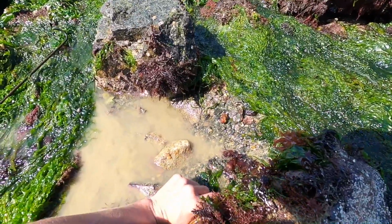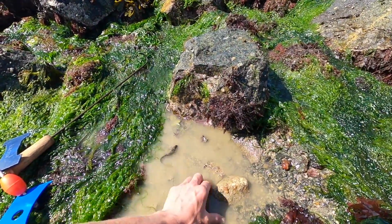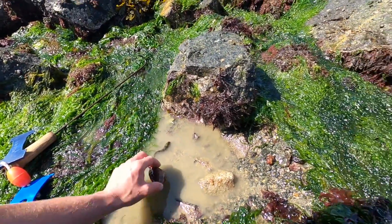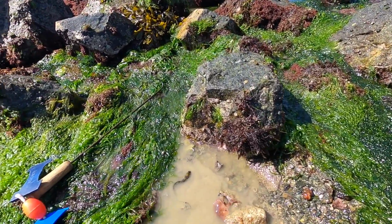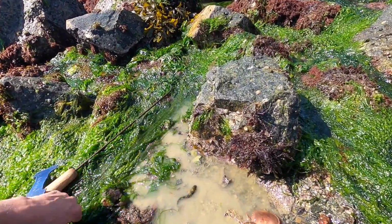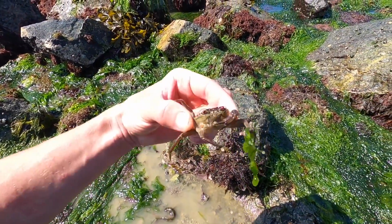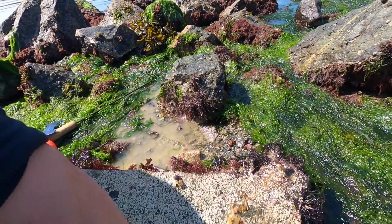Interesting little creatures in this one. We've got a shanny. Find those all over the higher part of the beach. Small edible brown crab. Got broadclaw porcelain crabs. All sorts of life around here. What's that there? There's a tiny little velvet swimming crab, or lady crabs as we call them over here.